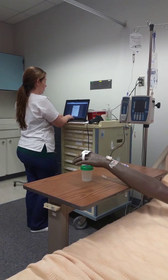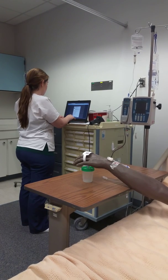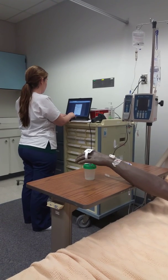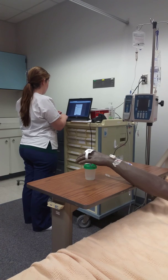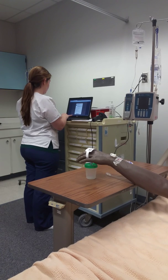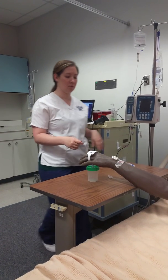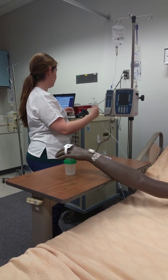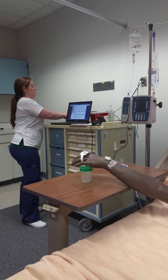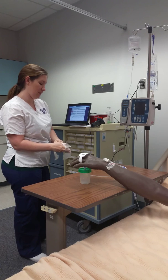And we're going to document also what we're giving. We're going to give it at 80 milligrams per 100 milliliters. We're giving it also in the right. And your initials. Alright. Let me go ahead and get my gloves on real quick. And you always want to make sure that you administer it before you actually save your notes. You always want to give it before, that way you don't forget, okay?